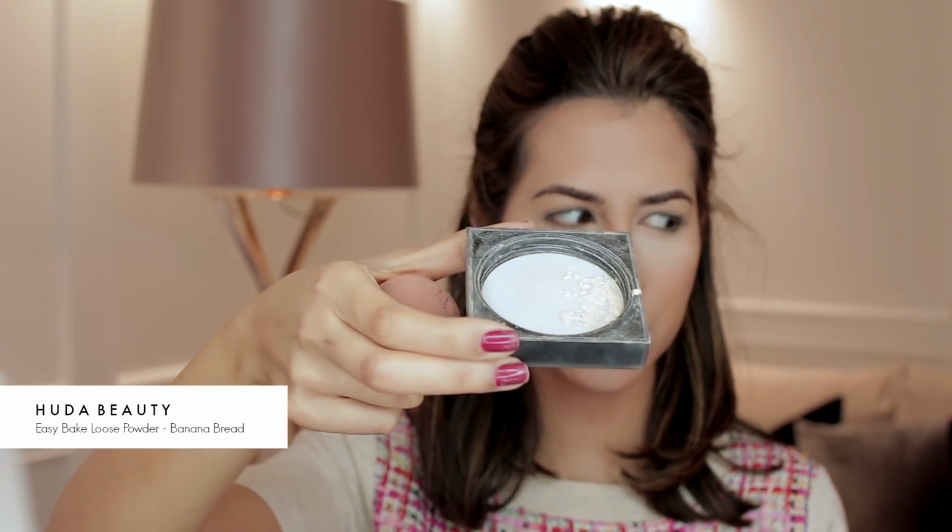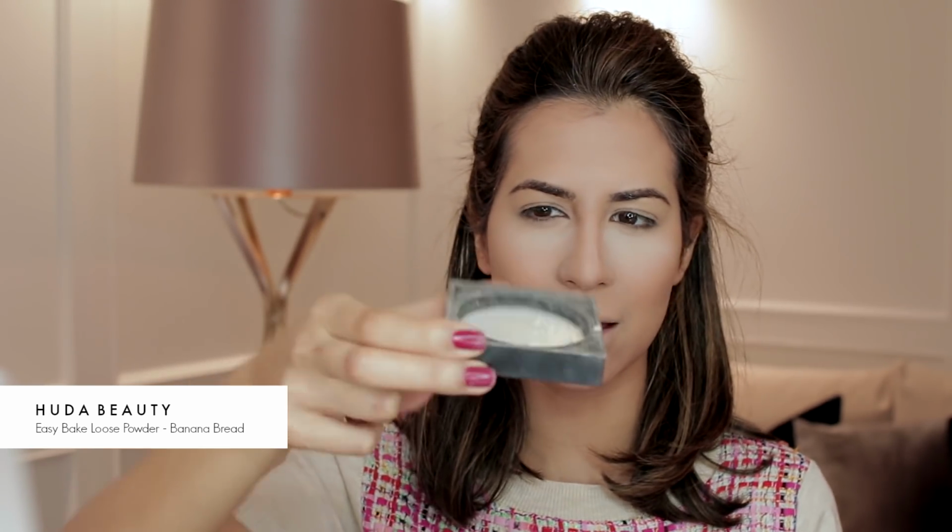But I do find that sometimes it can give you a little bit of flashback. So what I like to do is mix it in with my Huda Beauty one. This one is Banana Bread, which is a much more yellowish color. I don't know how well you can see it there on the camera.